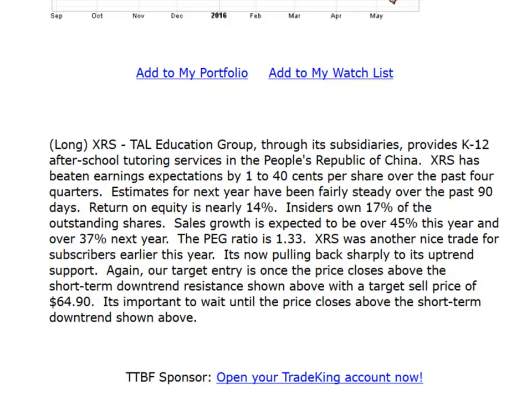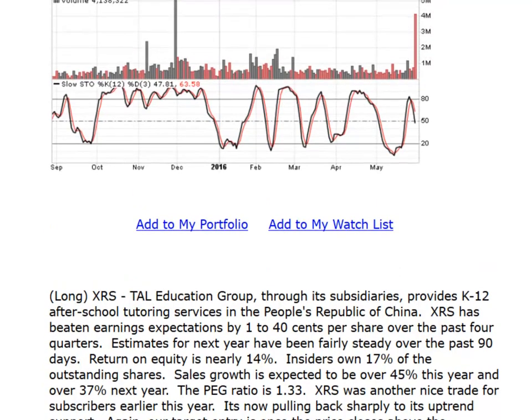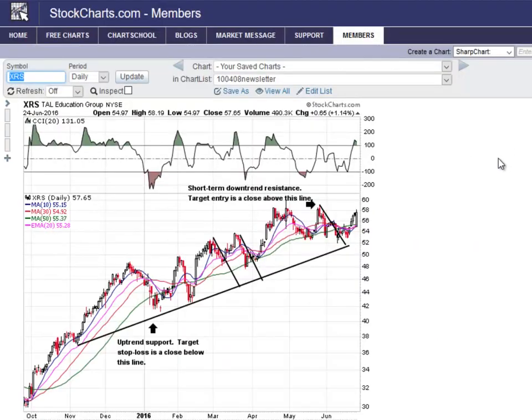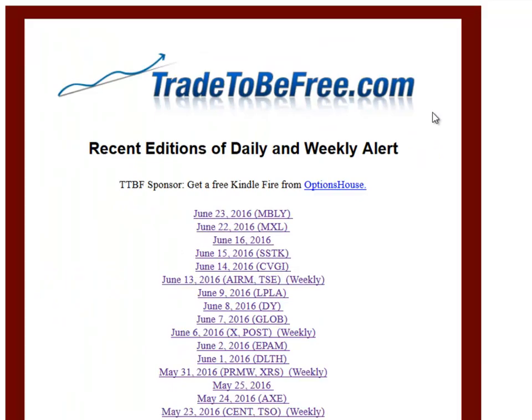Okay, and XRS at the time really fit that bill, and we can see that it made a nice move once it reached its ideal entry point. And even with the Brexit vote and what happened on Friday, the stock still acted very strongly. When the market's making higher highs and higher lows, we look for these long trading setups.